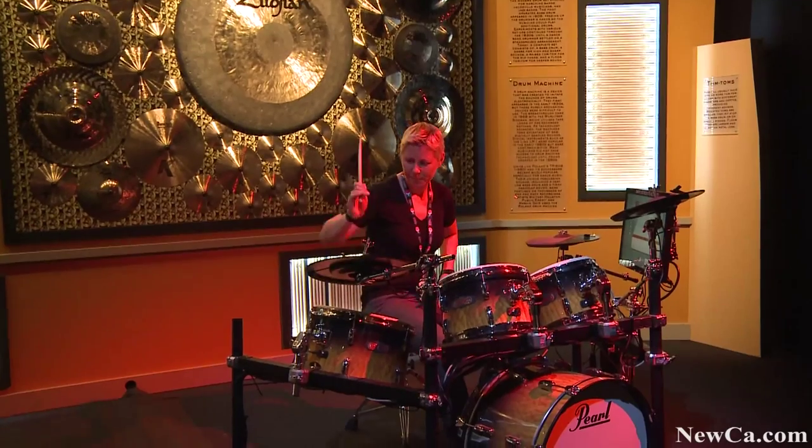We're here in the Science of Rock and Roll exhibition. We're really happy to have this here because it really underlines the fact that science is everywhere. And here at the Science Center, we're going to prove it.